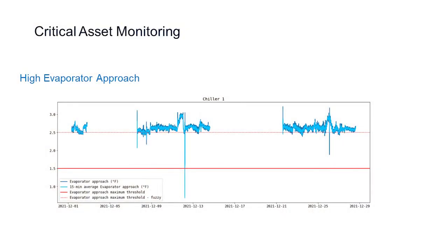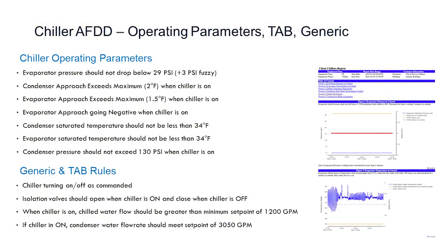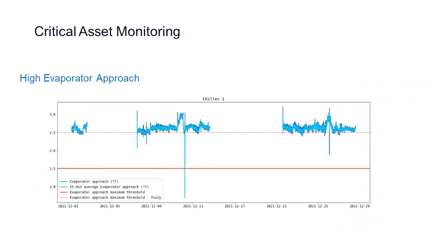and we go over these faults. So this was going on for a couple of months, and then all of a sudden in January 2022, we get the fault list. One of those faults was a high evaporator approach on chiller one. As you can see from the operating parameters from before, evaporator approach should not exceed a maximum of 1.5 degrees Fahrenheit when the chiller is on. And you can see that even with the 1 degree fuzziness that we had on there, it was well over the 1.5 degree limit for the evaporator approach.